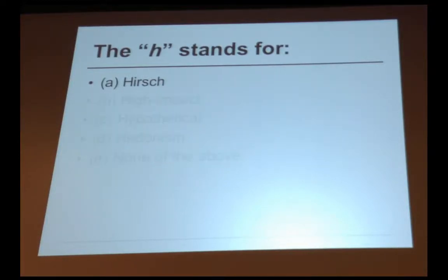So actually, it is for Hirsch, although it's perhaps not what you think it might be. This H-index was actually begun by a physicist named George Hirsch back in 2005. He is at University of California, San Diego, and he very modestly named this index as H.